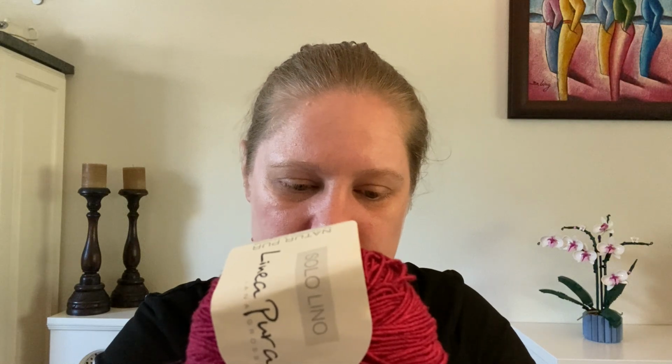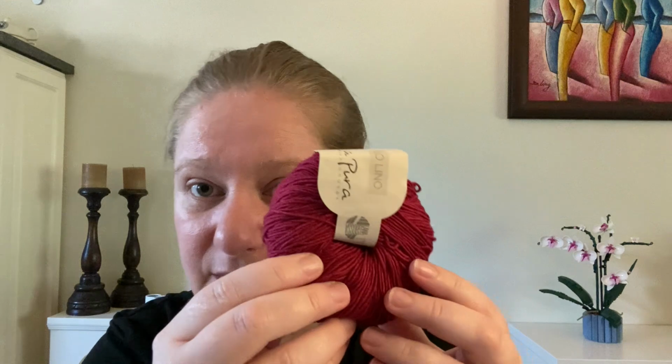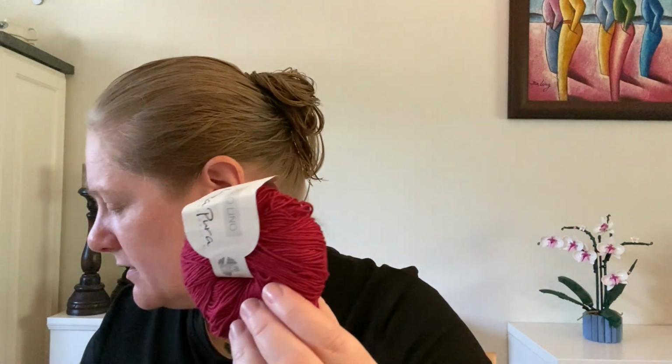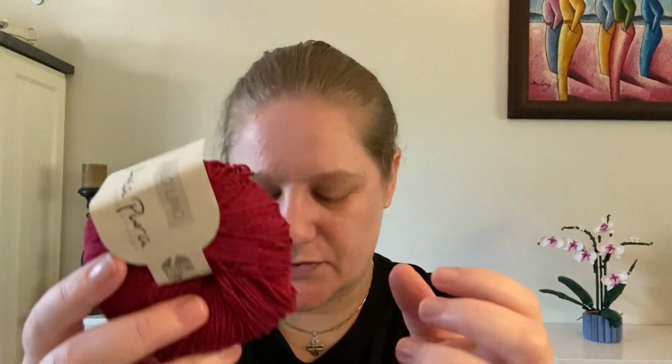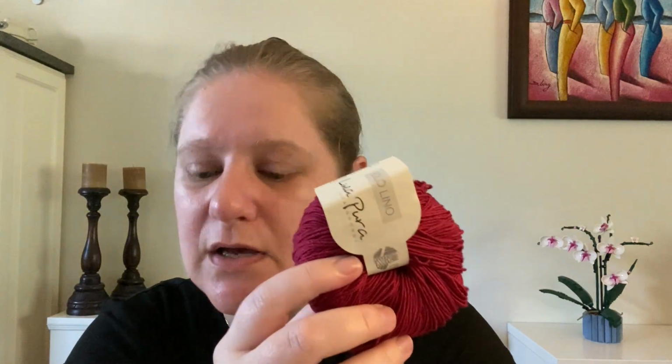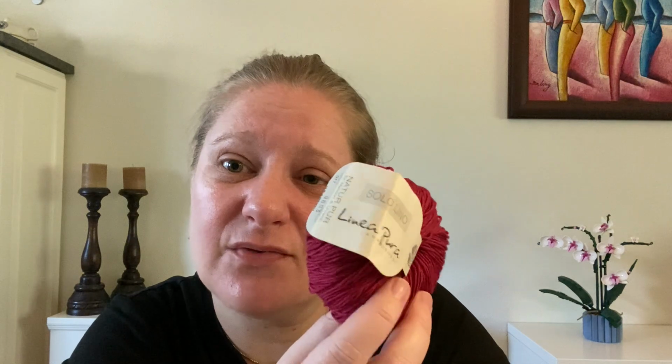So I have 6 of these. And what I can tell you is that I do believe this should be 50 grams. Yes, this is a 50-gram ball. Just like this one. 50-gram ball. Slightly thinner. So it is a 50-gram ball with 120 meters of yarn. So that's 1.75 ounces to 130, 140-ish yards.